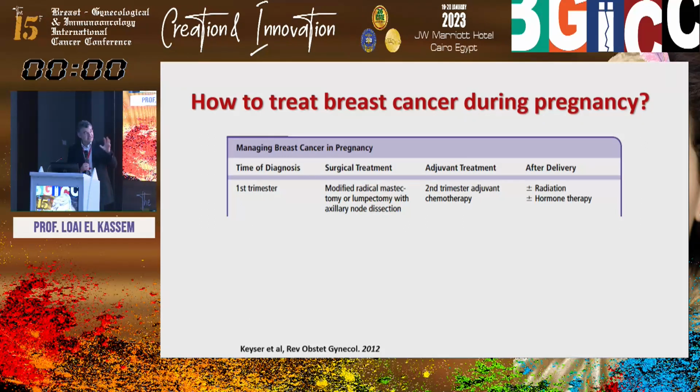That's a little summary of what to do if the lady was diagnosed with breast cancer at every trimester. First row, first trimester. What to do? She can go for lumpectomy, breast conservation, or mastectomy, whatever her possible treatment is, and axillary lymph node dissection can be done, of course. And adjuvant chemotherapy can be delivered during the second trimester safely, and the radiation therapy and endocrine therapy can be delivered after delivery.